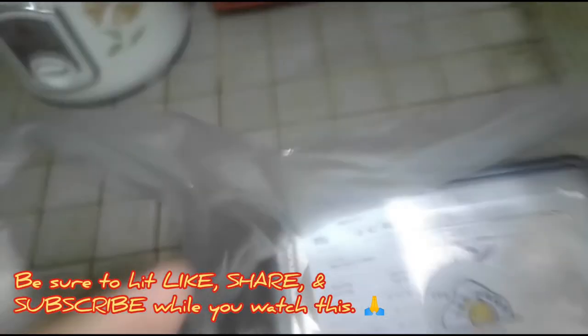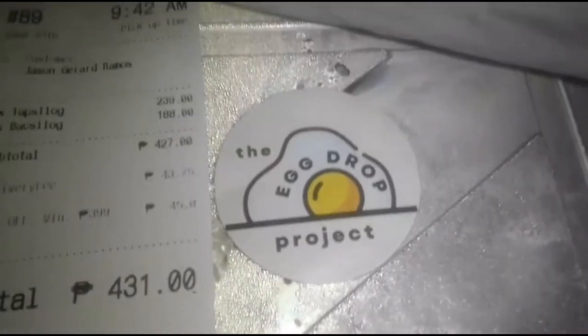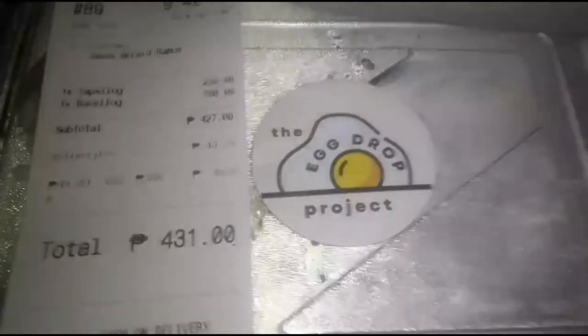Okay, we got another Food Panda merchant here. It's called the Egg Drop Project. Let's take a closer look. Ito yung binayaran namin, yung receipt.